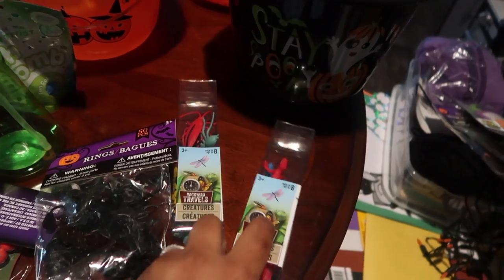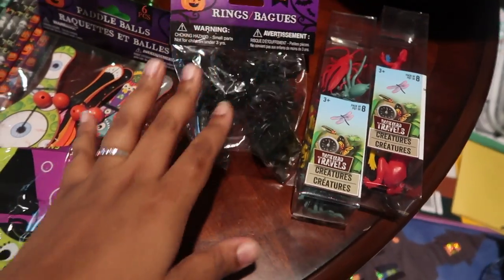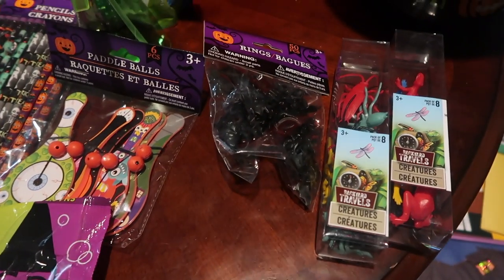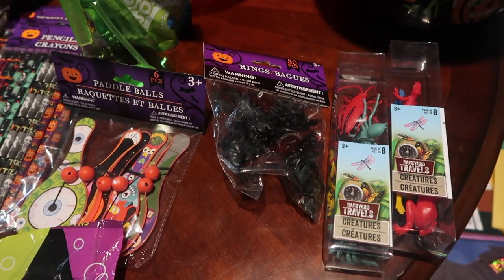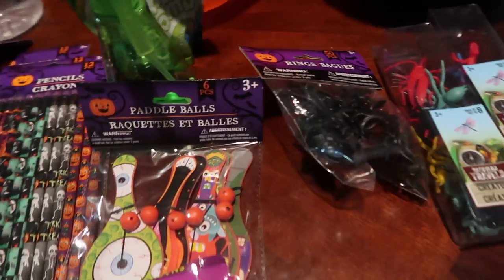These lizards, these bugs, and these spiders. I could not find the eyeballs. There was an open pack of tennis balls, but I didn't want to get open stuff.